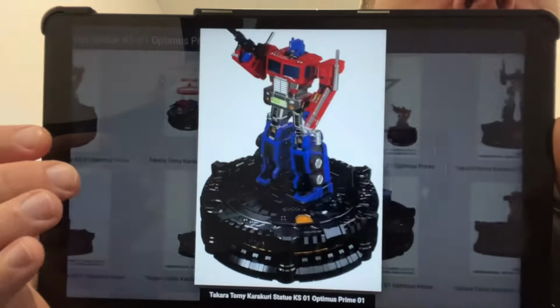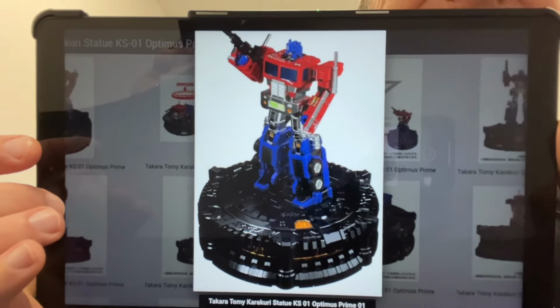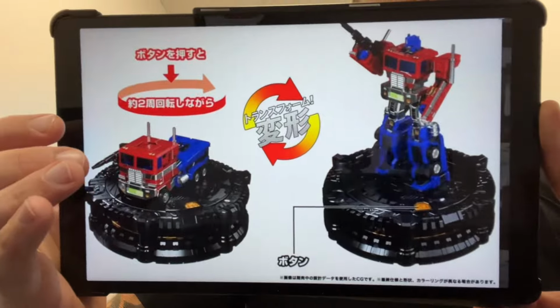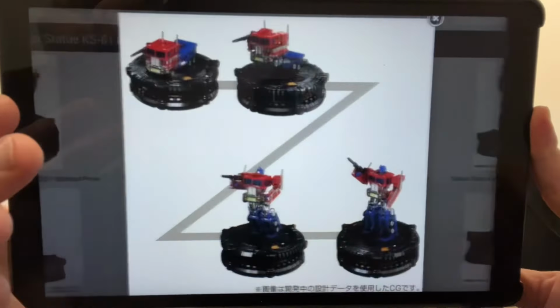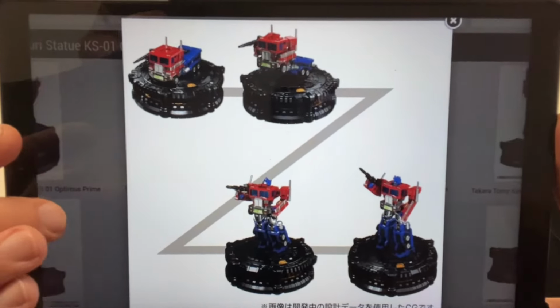This is a statue, but it sounds weird what I'm about to say. This is the transforming statue. Obviously statues aren't supposed to transform, but in this case it does. Again, it's just based on the original Generation 1 Optimus Prime mold, so it's not a really overly complicated transformation process. It's nothing like your Robosaid. It's just him standing up and down, but it's still good. It's still impressive. We've seen it, and again, this is going to be available very soon.